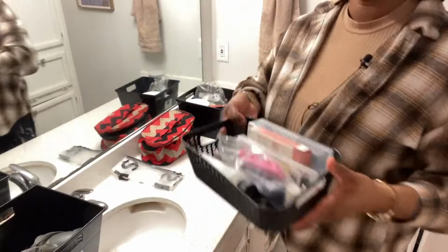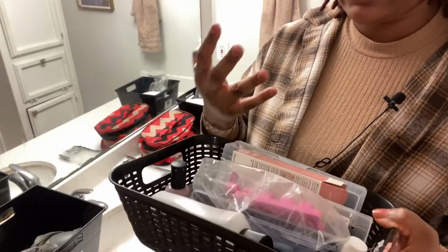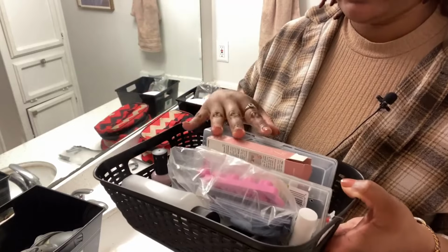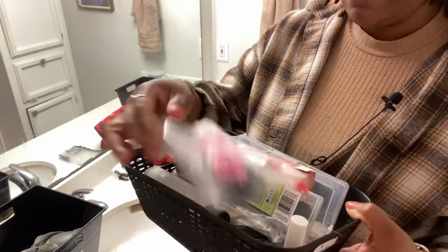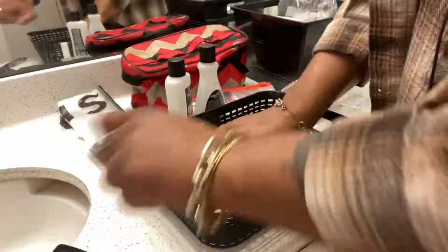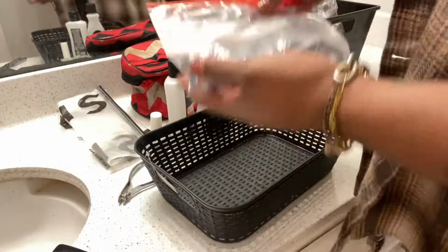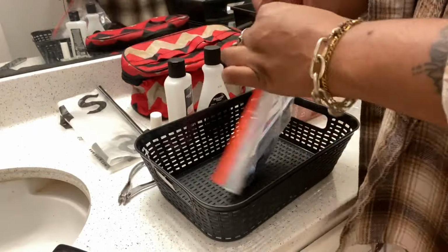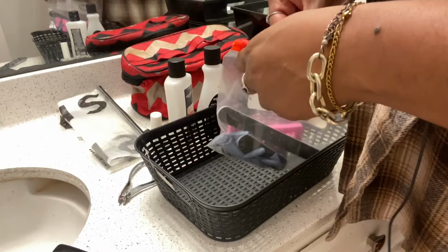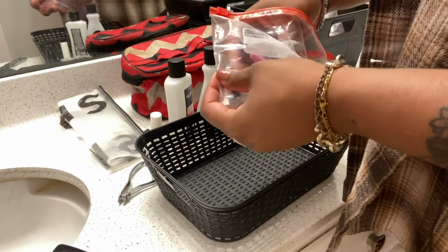The next thing I need to do is go through all of my nail stuff. I have stuff for my fingernails as well as my toes because I like to do my pedicures and manicures at home. I have quite a bit of product, but I just need to go through it because it looks a bit of a mess. So first of all, I know I can organize my press-on nails. I do like press-ons. These are press-ons actually right here. It's just a lot cheaper than going to the nail salon every other week.